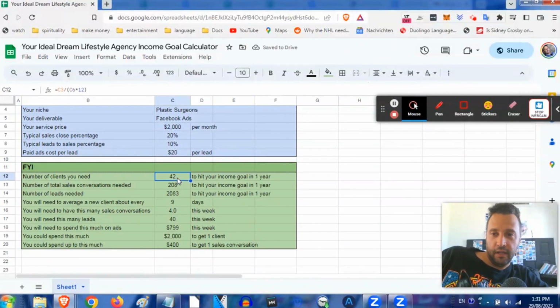Well, you're going to need 42 clients to actually hit $1 million a year, which is 83,000 a month. 42 times 2,000 a month is 84,000.